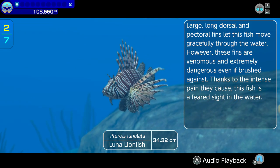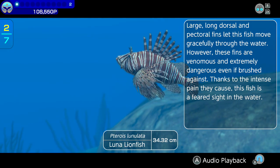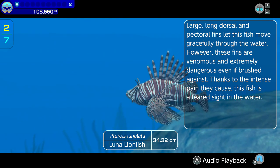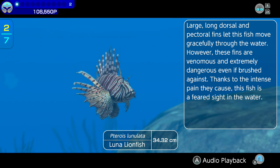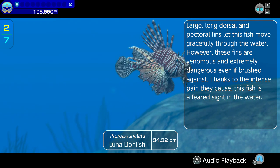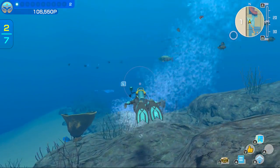Luna lionfish. Large, long dorsal and pectoral fins let this fish move gracefully through the water. However, these fins are venomous and extremely dangerous even if brushed against. Thanks to the intense pain they cause, this fish is a feared sight in the water.